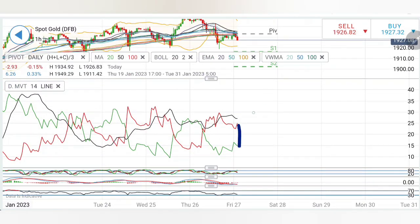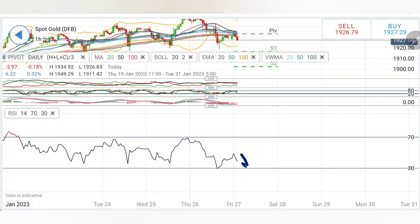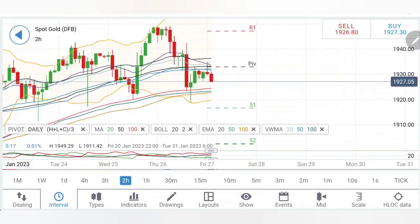Now let's have a further detailed look. Directional movement is bearish here. Stochastic is looking forward to a drop. The MACD is at the bottom and is trading with little divergence again. The RSI is looking downwards, indicating a little bearishness. On the 2-hour charts also, there is a reversal indication, a reversal candle, and it is trying to retrace a little on the downside.